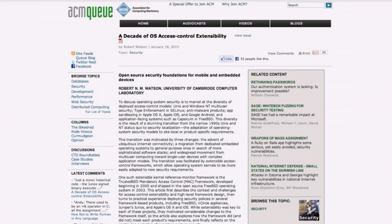Yes. All right, next story is yours, Mr. Allen. Yes, so Robert Watson, who's a computer security researcher at, I think it's Cambridge University.